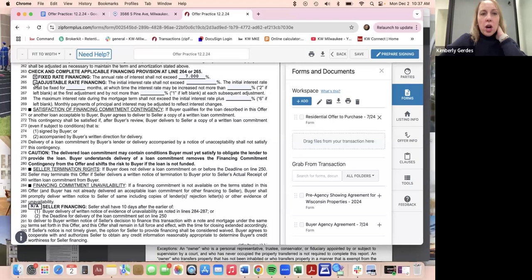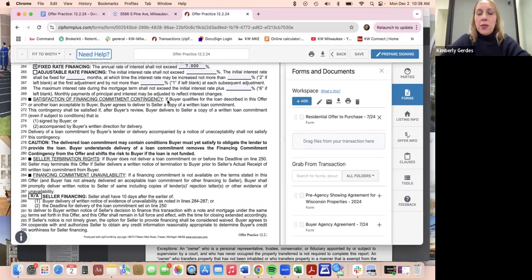If your buyer was getting an ARM or an adjustable rate mortgage, you would check this box instead on line 265. I would probably then have the lender help fill out this section, because with an adjustable rate mortgage, your buyers are going to be charged a different interest rate during different years of the loan. So it's helpful just to get a second set of eyes and really some additional help here, understanding what your buyer's ARM terms might be.